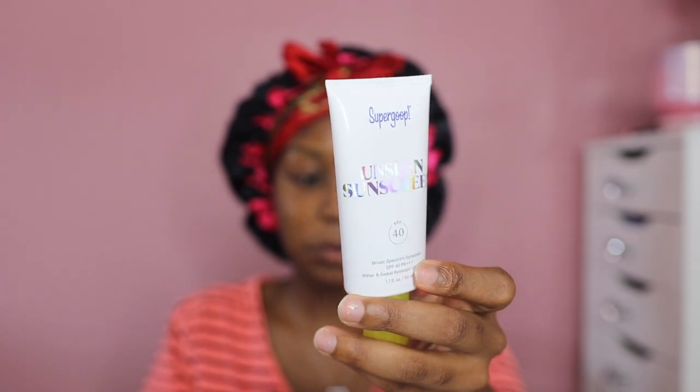So I actually have the glow stick. It's currently in my skincare fridge. I'm not gonna take it out, but I have the glow stick from them that I purchased with my own money. But they did go ahead and send me this unseen sunscreen, so I'm gonna go ahead and test it out with you guys today. It is a weightless, colorless, scentless, oil-free formula for face that leaves behind a velvety soft finish. Also acts as a makeup gripping primer and is perfect for all skin tones. So say less. Oh, say less.